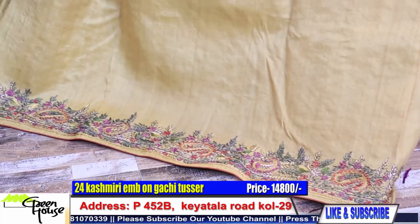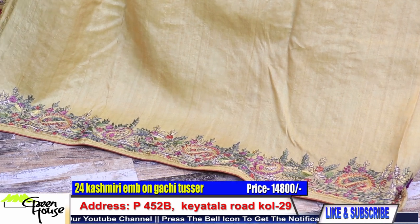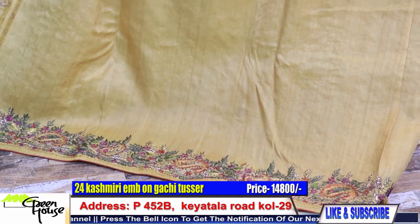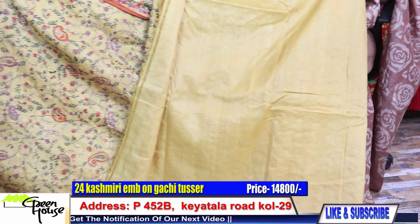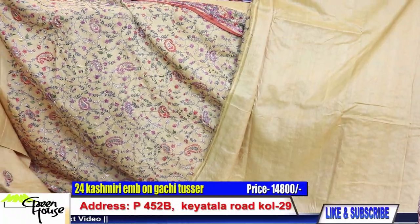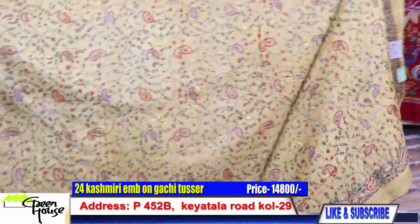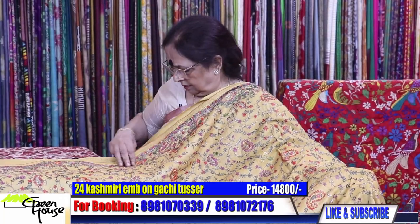Look at this. There's a strip for your sleeves. Either you could put it on sleeves or at the back, wherever you wanted to put. And the sari costs 14,800, please. 14,800. And we finish my episode today with this sari.